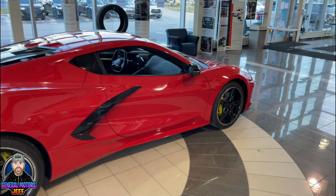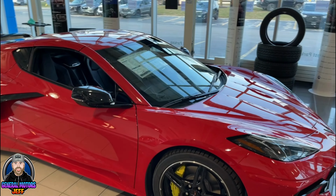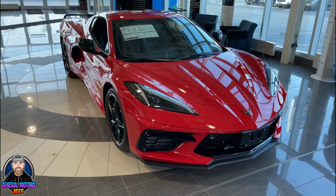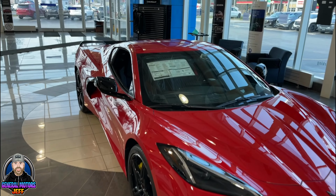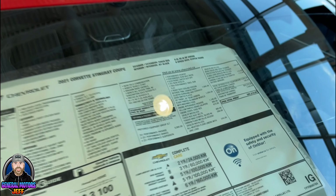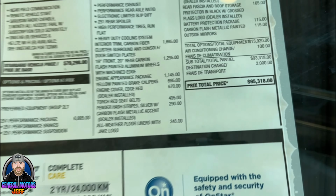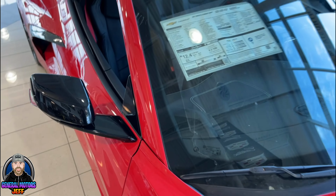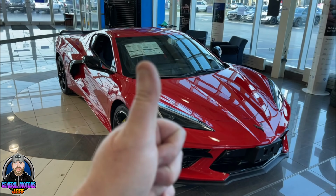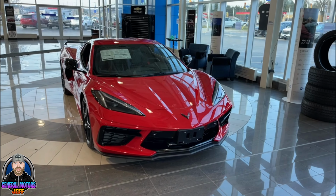But like I like to start a lot of my videos by doing, let's talk about the sticker price and how we have this specific one priced out. Now, keep in mind before I show you that window sticker that this is in Canadian dollars, because I am in Canada. But let's look at that right now. So as you can see right here, this one's trimmed out at a $95,318 price. Now, this is a Stingray 2LT, and if you're not aware of how this works, there's a 1LT, a 2LT, and a 3LT. So this is kind of in the middle of all of that.